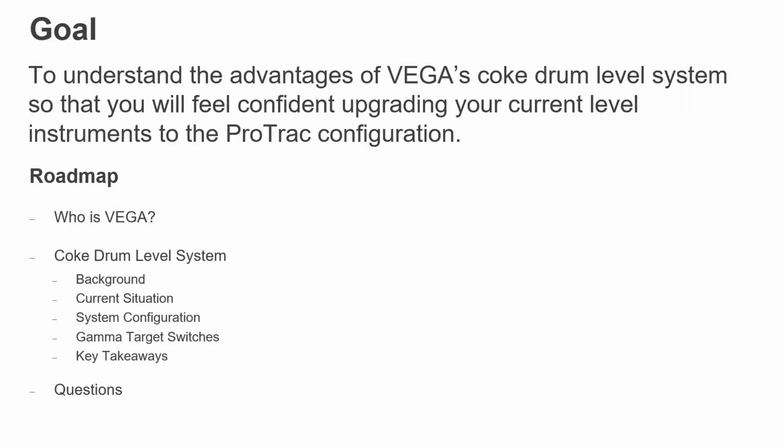As a means to achieve this goal, we're going to discuss who VEGA is, and then spend a little bit of time around the Coke Drum level system itself, background, current situation, various configurations, and then discuss some gamma switch alternatives, alternatives to neutron backscatter, that is, and then focus on some takeaways. And in this case, we won't have live questions, but we do appreciate your opportunity to provide those questions to us during the Q&A of our virtual exhibition in November.